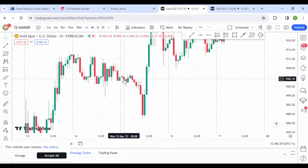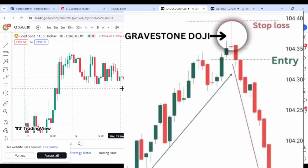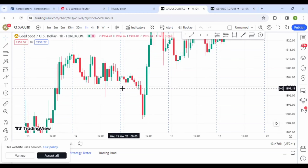Look at how the market reacted. That's why I say you must find it in an uptrend. Okay. So it looks like an inverted T, and it has no body but a longer upper wick or shadow. Okay. So now look at what's happening here.